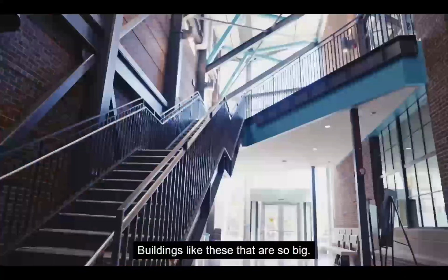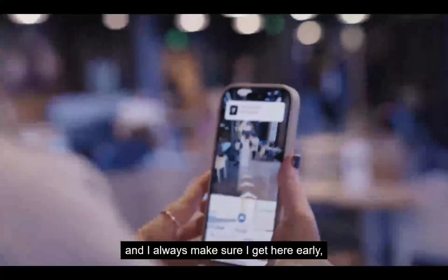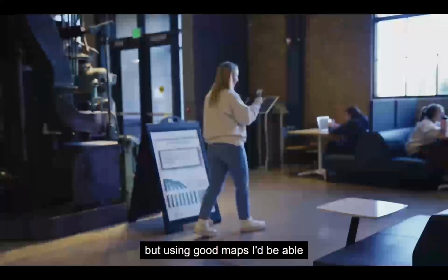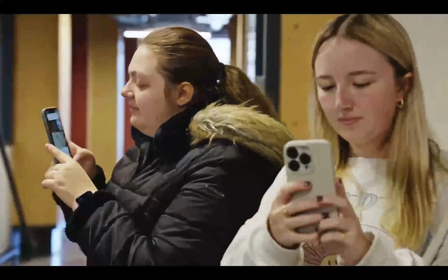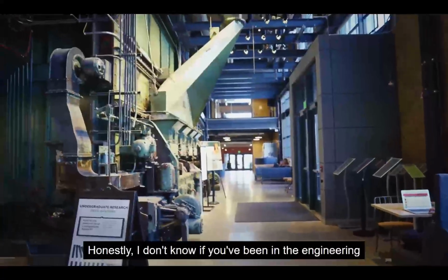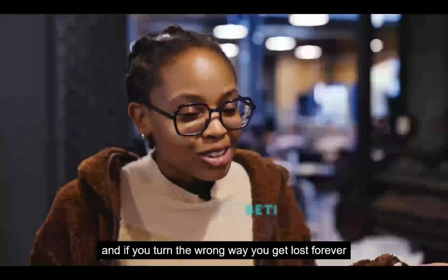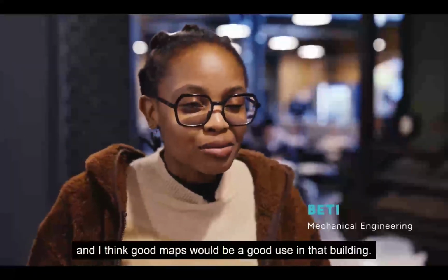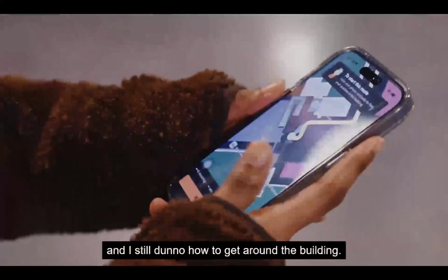Buildings like these are so big. On my first day of class, I see the room number and I always make sure I get here early, but using GoodMaps, I'd be able to just get here at a normal time and navigate it that way. Honestly, I don't know if you've been in the engineering building on campus, but it's big, and if you turn the wrong way, you'll get lost forever. And I think GoodMaps would be a good use in that building, because I've been here for a year and I still don't know how to get around the building.